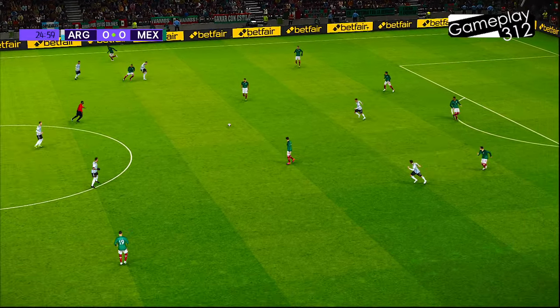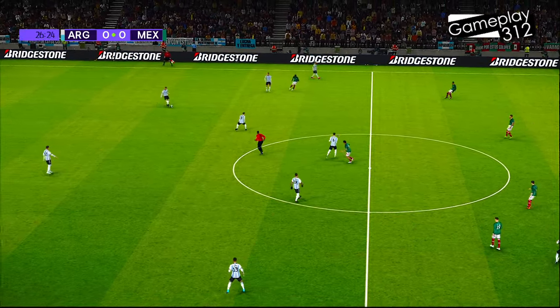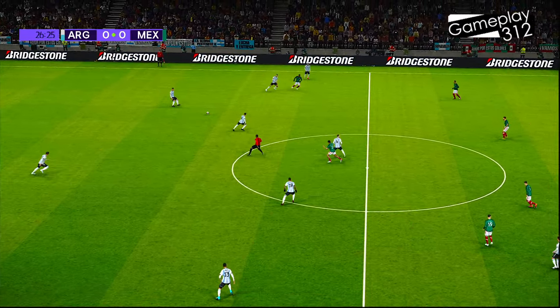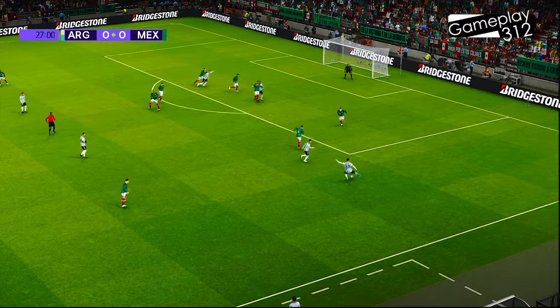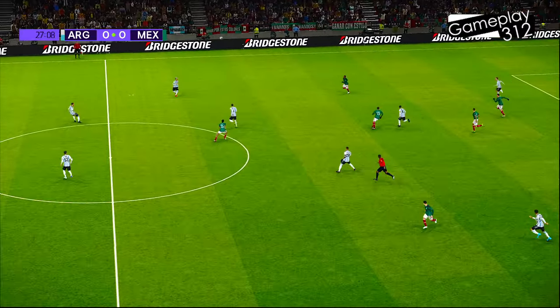Acuna, Foyt, moved forward and quickly so. And they're quick to get it back. Acuna, out to the right, Talifico, and it's Otamendi. Oh, good spread. He can get that clear. To Martinez. And he has been fouled there.